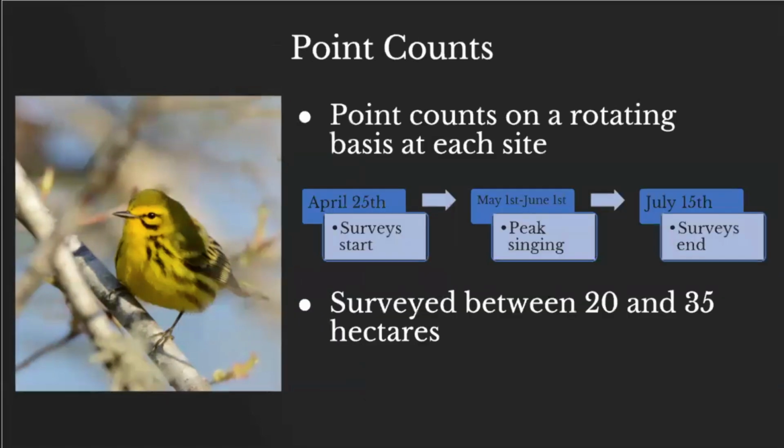So we did this at a rotating basis at each site. We started at the end of April. We found that the majority of singing males were in greatest abundance between the beginning of May and the beginning of June, which makes sense because after that point, their nests are hatching and they have other things that they have to take care of, which is their nestlings. And then we ended surveys around mid-July.